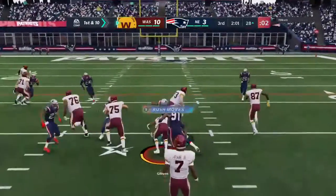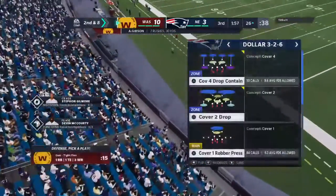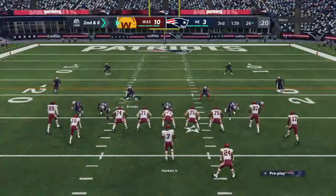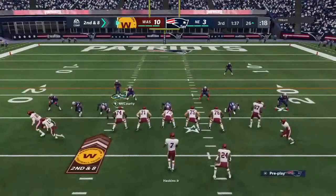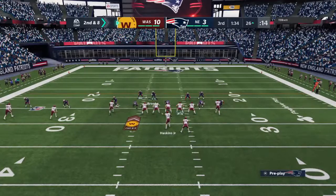On first down, it's Gibson, and he'll take this down just shy of the 25-yard line. 2 yards on the pickup there. It'll be 2nd and 8.